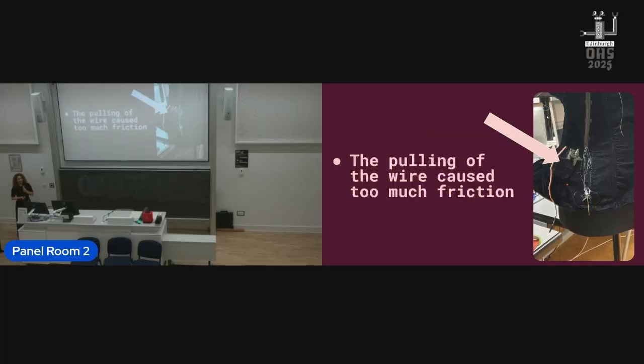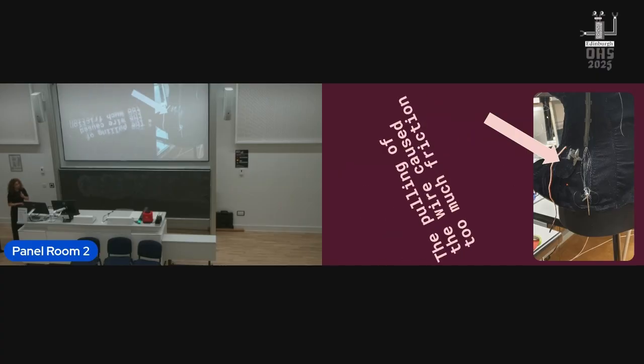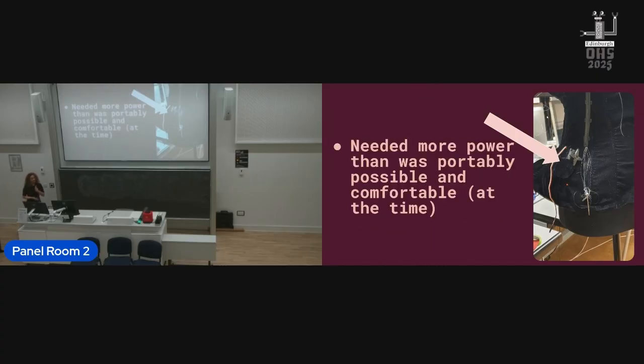And then the pulling of the wire also caused too much friction. So the servo ended up twisting around itself. I had to hold it down or pin it down. And that's not really wearable. You can't wear something with pins in your body. And it needed also much more power than I had anticipated. And I didn't have much time to research power sources and to look at ways I could power it properly. But the servo was also way too powerful. I didn't need that servo.